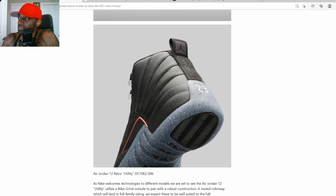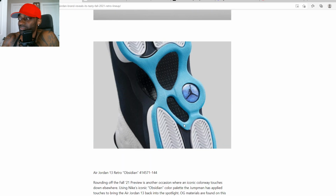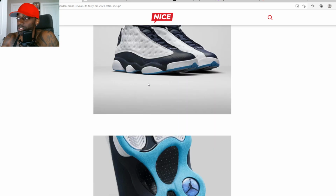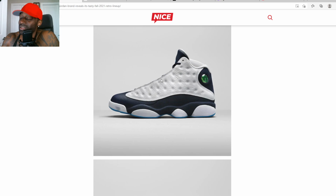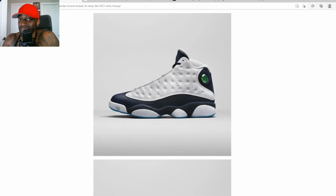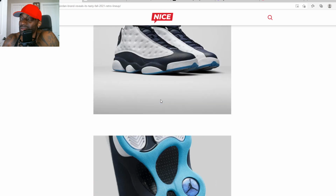These are pretty nice. How many more shoes we got? God damn, it's a lot of shoes. These are... I mean, they cool, but I don't need them. The Obsidians, they cool. They nice. Blue, white, baby blue. Hornets, old school Hornets. You know what I'm saying? Nice shoe, but I'm going to pass on these. Definitely a nice shoe. I'm not going to lie. But I'll probably never wear it, so I'm not going to buy it. But yeah, these Obsidian 13s. Yeah, I like those.